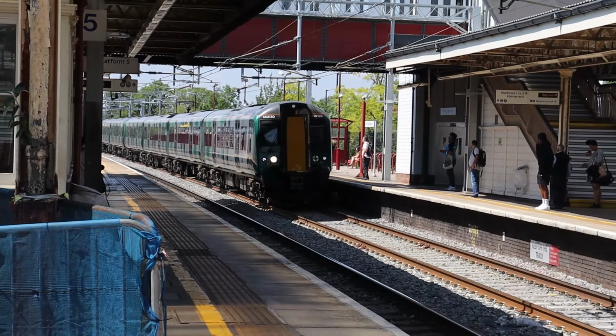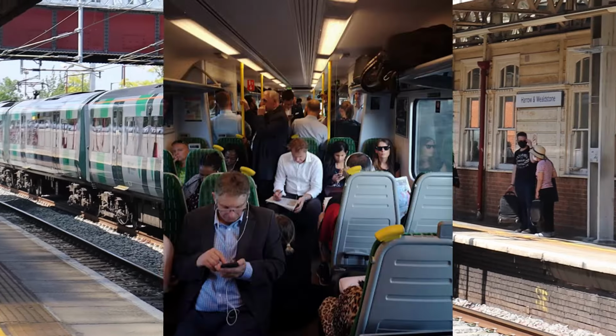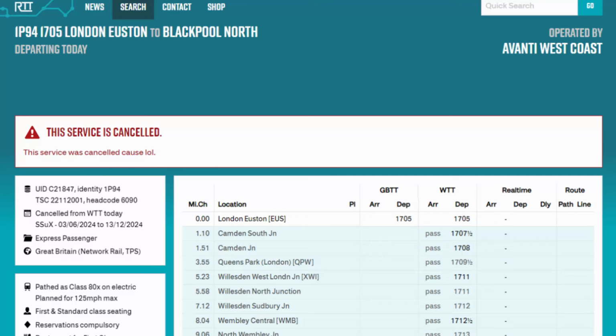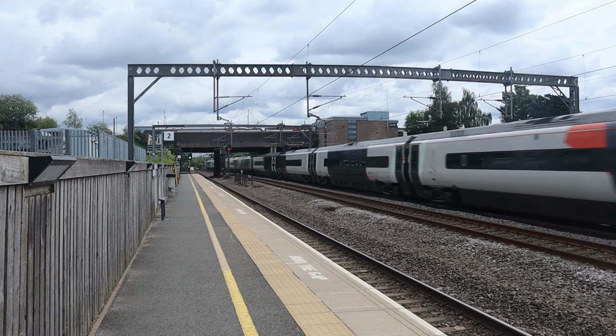If you wanted to, you could get one of 3 train operators to get you between London and Birmingham. It could be London Northwestern Railway, Avanti West Coast or Chiltern Railways. But today we'll be focusing on the 2 operators running on the West Coast Main Line, London Northwestern or Avanti. Which is better?